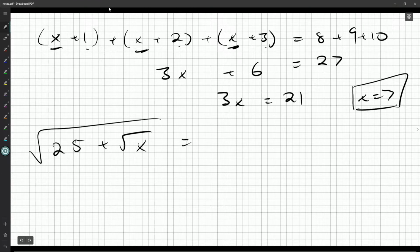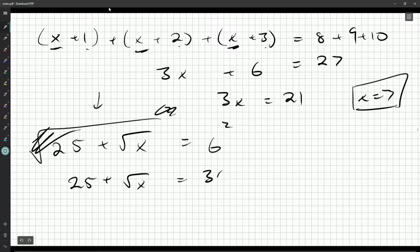The square root of 25 plus root x is 6. Now, we want to get down to an x equals statement, but unfortunately there's a square root in the way. Well, how do you get rid of square roots? You square. So we'll square both sides. That'll get rid of this square root here. We have to do it to both sides, otherwise we're not following the rules of algebra. 6 squared is 36. Okay, well, if we bring the 25 over to the other side, so subtract 25 from both sides, 36 minus 25 is 11.